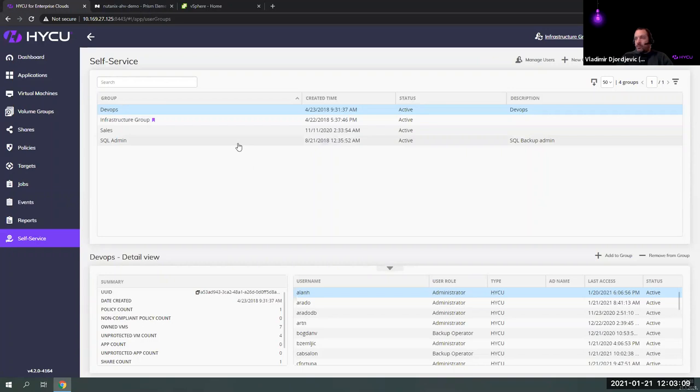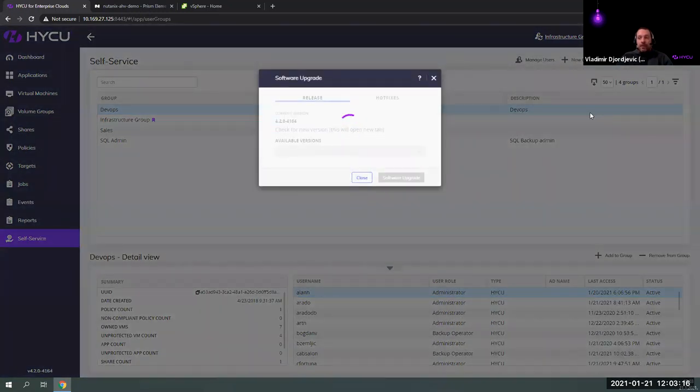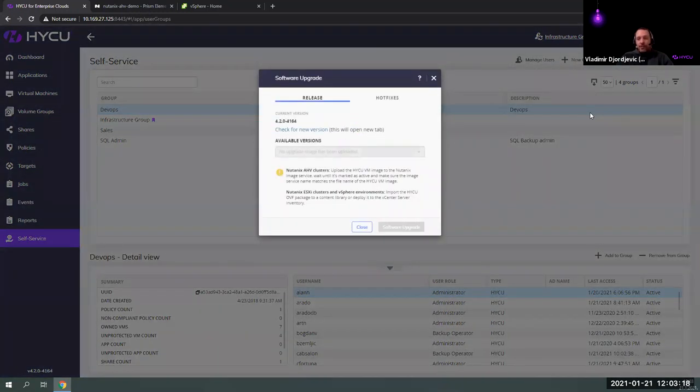One more thing about the HYCU, when it comes to a software upgrade, this is very fast, very efficient. You get a new image, you upload it to Nutanix or vSphere, you get the list of the images and click on software upgrade. Our appliance has the first drive as the OS drive, the secondary drive is a data drive, actually, with our database, which is a PostgreSQL, and configuration files.